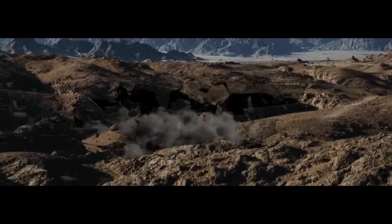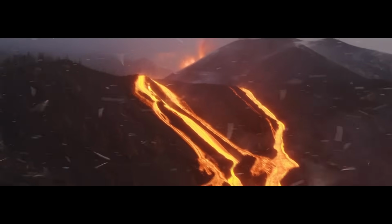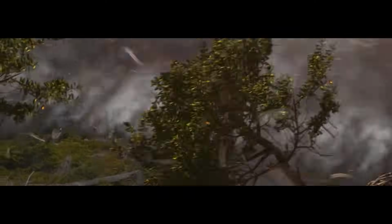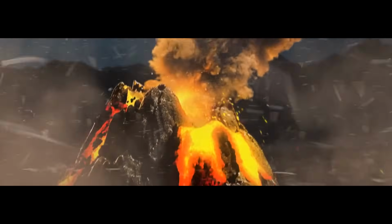Whoa! Earth's surface is shaking. Long cracks split the ground open. Lava rivers are rapidly flowing down the slopes. Deafening noise is filling the air. Rocks and other debris are flying high up. Clouds of volcanic gas and ash cover the sky. Now, this is not a plot of a blockbuster disaster movie. It's what happens when supervolcanoes decide to erupt.